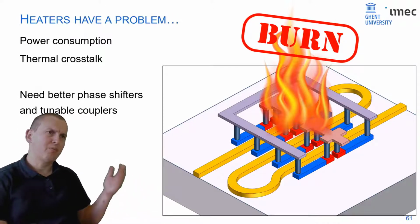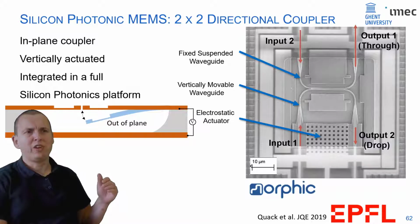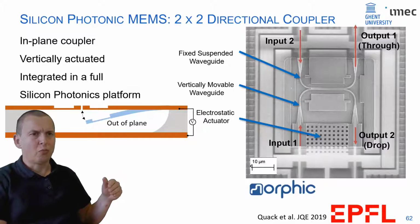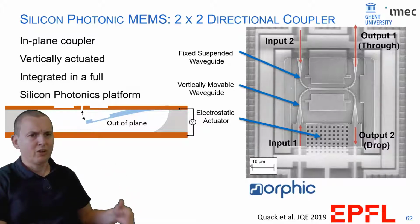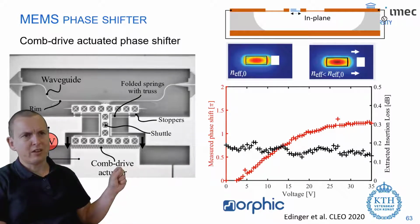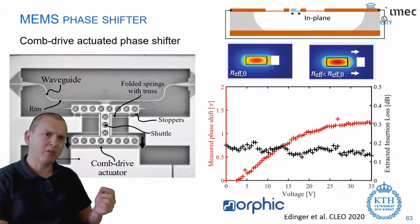So to scale this up, you really need better phase shifters and tunable couplers. And one particular implementation, for instance, is the use of MEMS, micro-electromechanical systems. In this case from EPFL in Switzerland, you have a tunable directional coupler, where you can move one of the 2 waveguides of a directional coupler down to control the coupling from fully 100% to 0. Likewise, this is an example from KTH in Sweden. You can have a phase shifter where you have a thin silicon beam close to the waveguide, but you can pull it away with a comb drive actuator. Again, this is a very powerful effect because you're essentially moving high contrast material around.